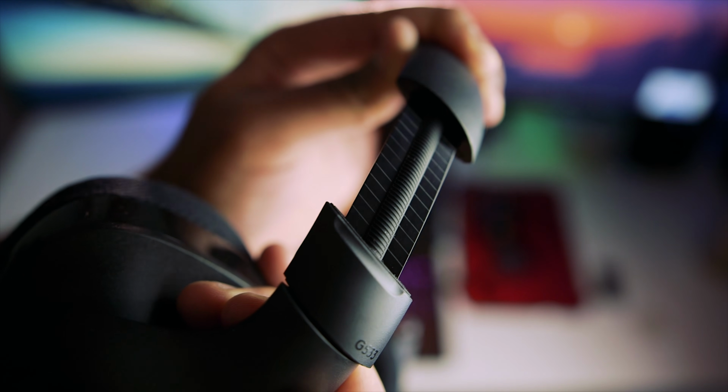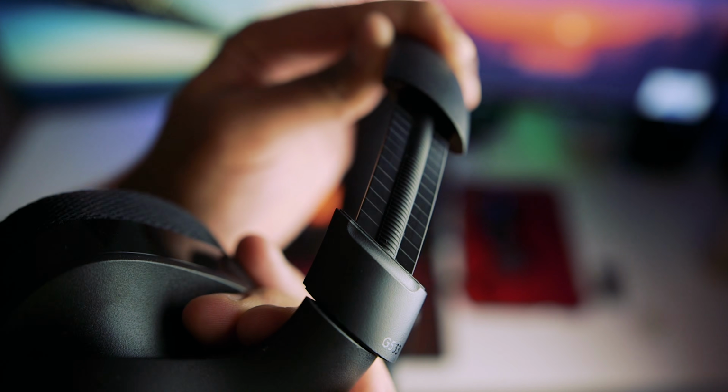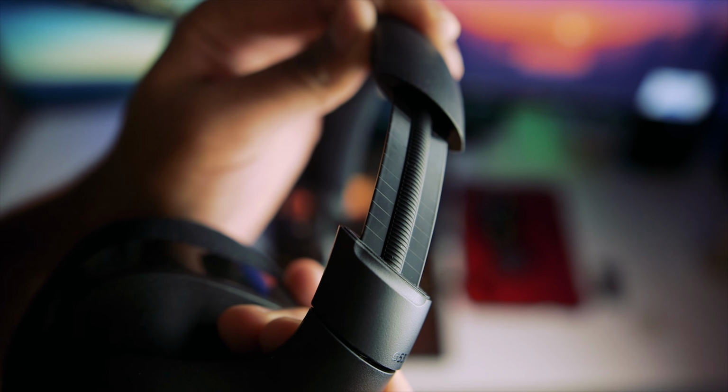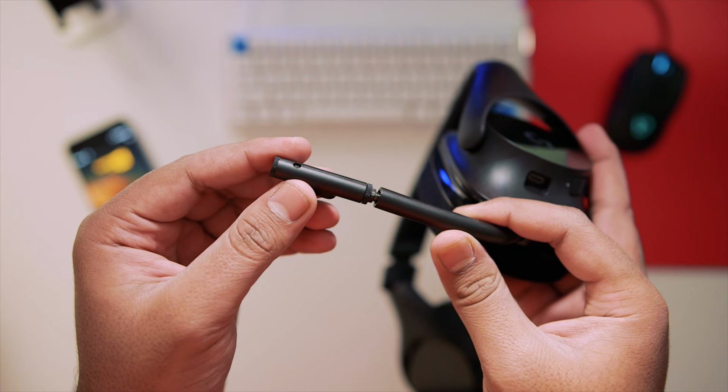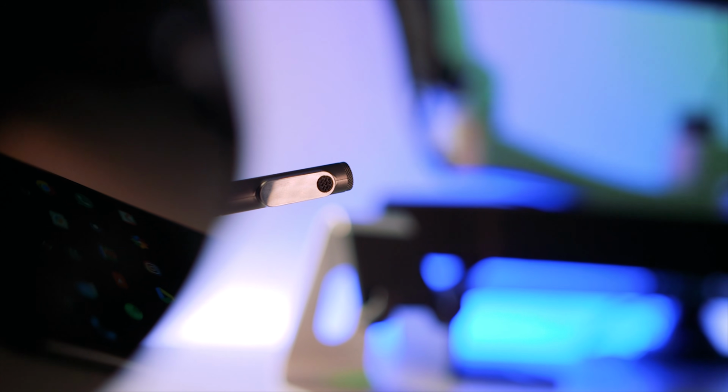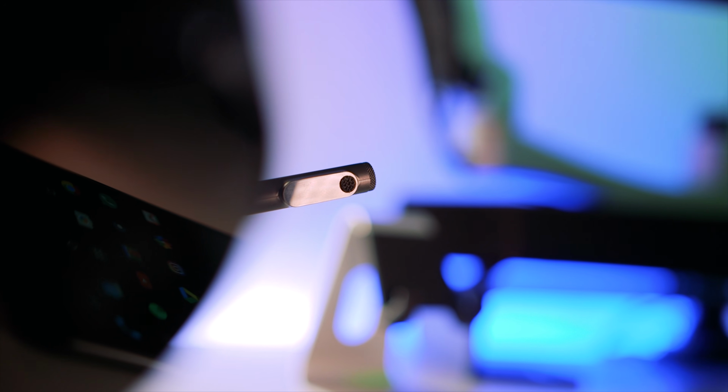The adjustable metal sliders are defined with 14 individual steps for precise adjustments so they can fit large size heads without a problem. The microphone is retractable and it also features a slight extension for maneuverability. What's interesting about this boom mic is that they've attached a small pop filter on top of the mic to prevent it from picking up breath noise and popping, and it works excellent.